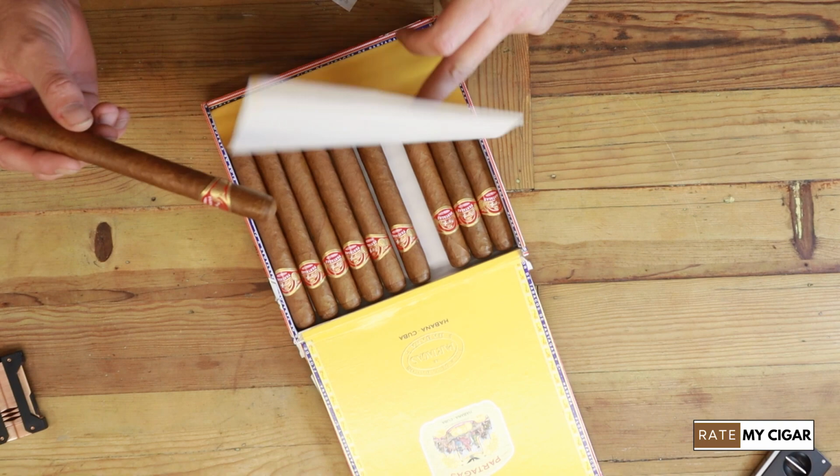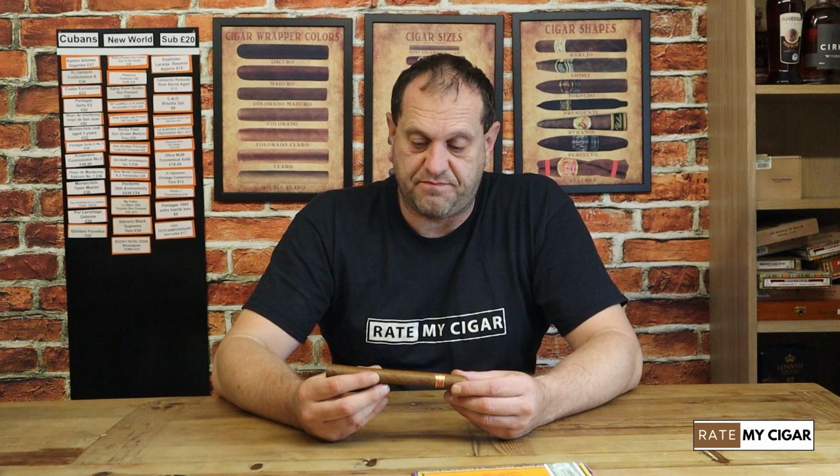Now, this is a 49 ring gauge, and it's 7 inches and 5/8. Now, this is quite a large cigar, if I'm honest. I'm just going to literally cut this and light it.